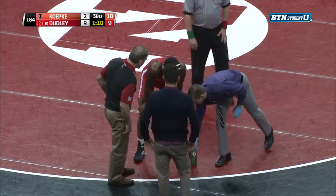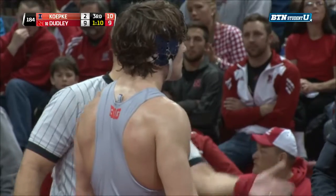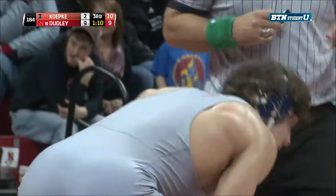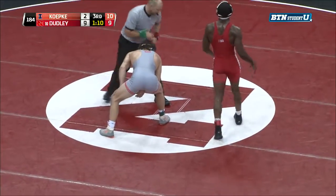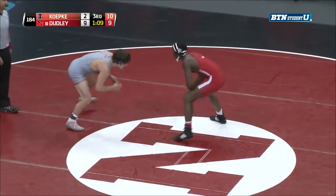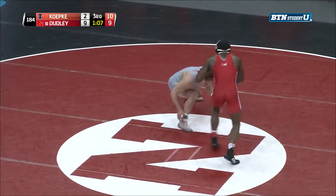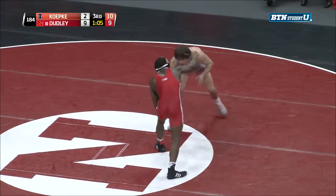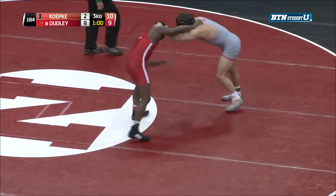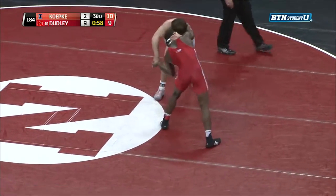Both men working hard here. Koepke knows that this is a really needed match for his team to get away with some points. It's not looking good, though, with a minute 10 seconds left. You see Koepke really hitting hard on the head. Dudley not showing any ill effects from it. 1 minute remaining in the third period.